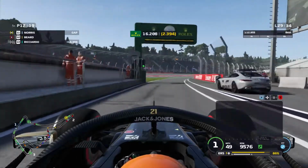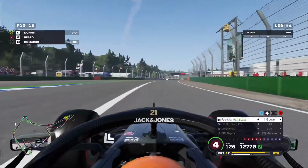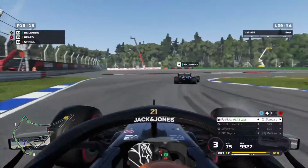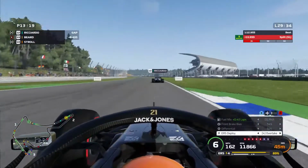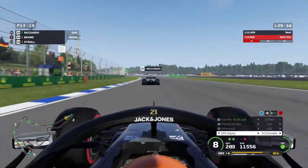We drop back down to P12 at this stage of the race. Come back out in the pit lane once again here, and you can see we actually lose the place to Daniel Ricciardo as well. So we're back down to P13 of this race. 5 laps to go of the Grand Prix. I think Devon Butler's going to be about 8-9 seconds up the road, so it might be difficult towards the end of this one. We'll have to wait and see in this race.